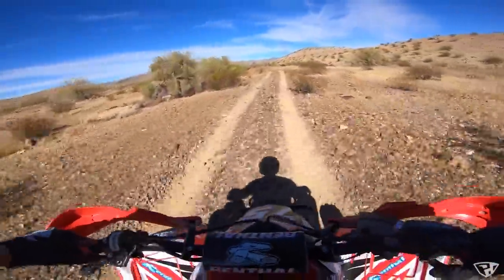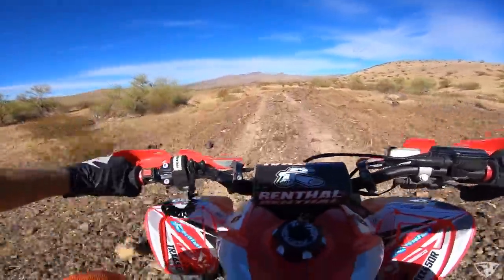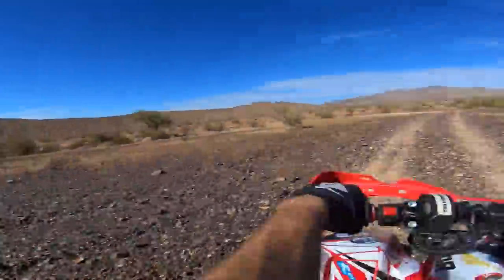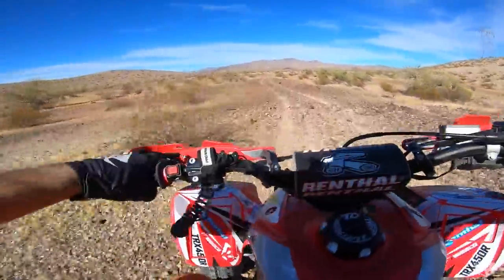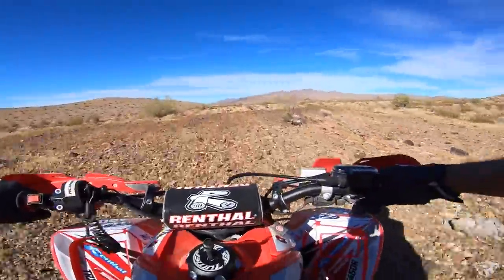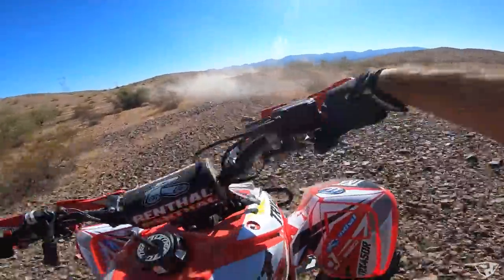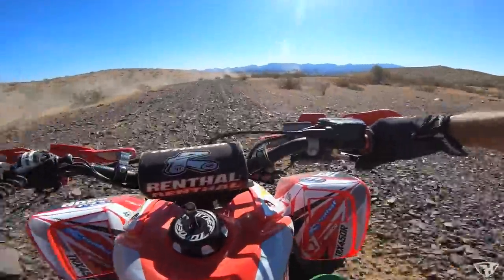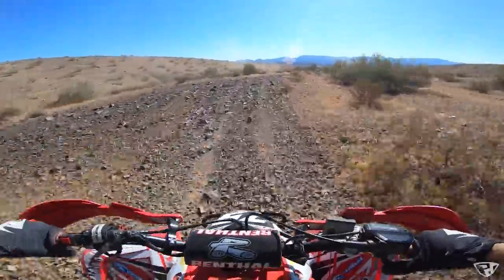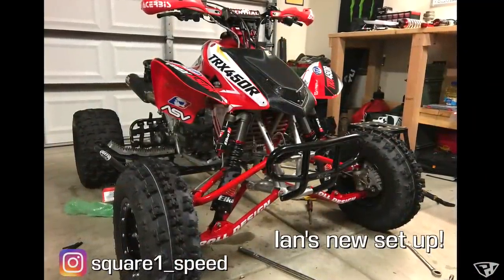Oh man, I like this. There is a lot of vibration, he did say that, but holy cow, does he got this setup good. And he's got the ODIs, dude. The ODI grips, man, they are so nice. Oh man, I love it. Wow, very nice. Ian's got a sweet quad and it's got stock shocks, man. He's doing a full Elka setup on it. He's on the Raptor.